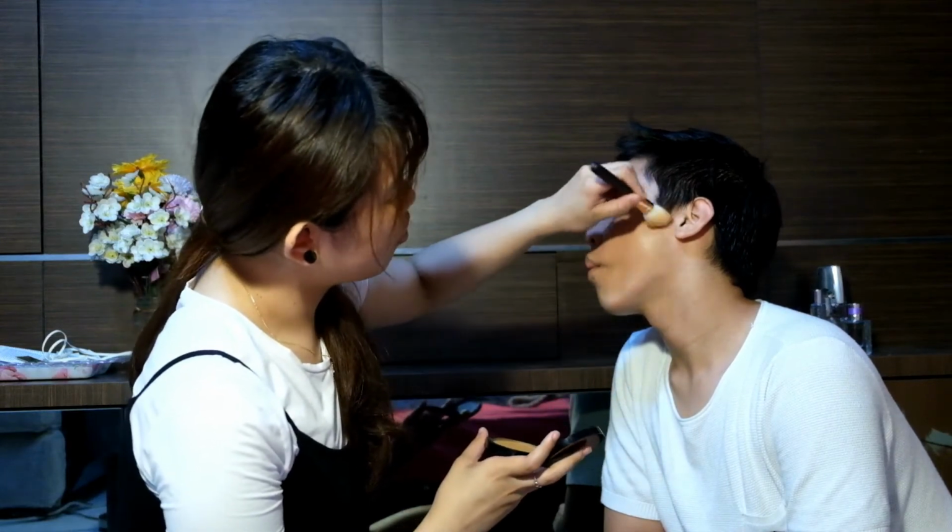So we're gonna proceed to the bronzer. Bronzer. Gonna use the Sephora ones in the shade medium, and I'm using the angle brush. I'm gonna make you look beautiful. And we're done. I'm just gonna use, for the blush, I'm using the Fashion 21.